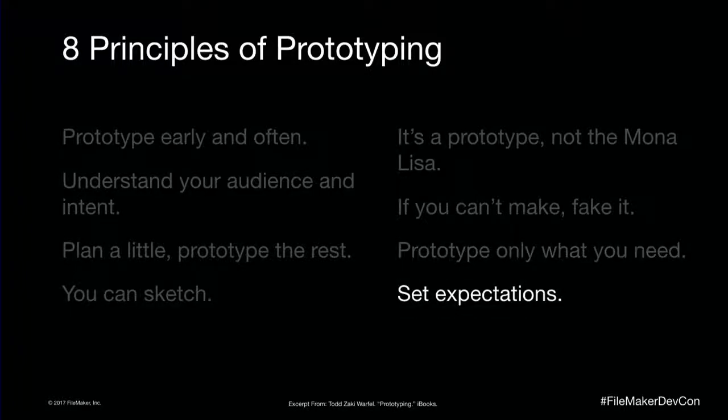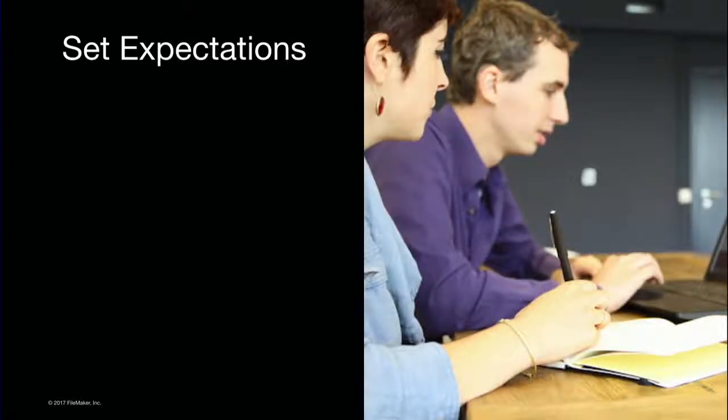Lastly, set expectations. Up until this point, we've been talking about the building of the prototype and the mantras for building prototypes and when to build them. But as I said, at the end of building any sort of prototype, the whole purpose of it is to test it with your clients or with your users. Have them actually test the prototypes you're building. And when you're testing, you want to set expectations.